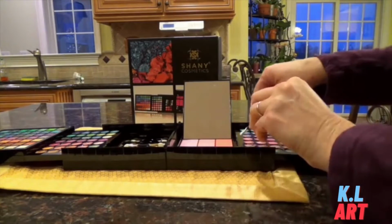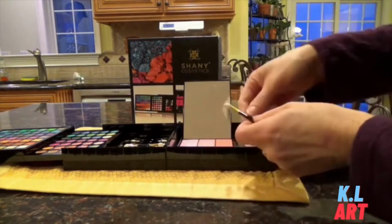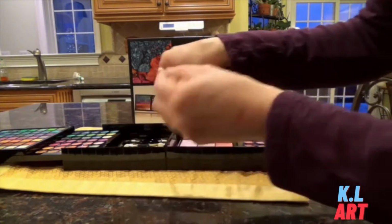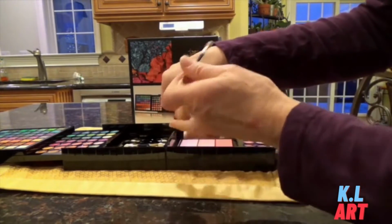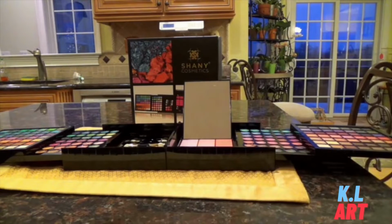Oops. You can see how that goes on very smoothly. A little bit of the gloss. It needs a little bit more color here. That's very, very light colored. It is a wonderful set.